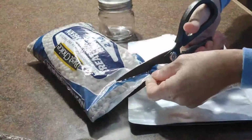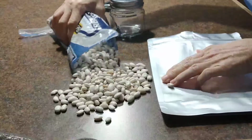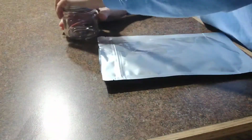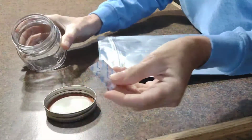So oxygen, moisture, and light are our number one enemy. But as I go to package these beans, and I will make a video on that later on, I'll go through the beans and get the ones that I see that have holes in them out. And then I will Mylar bag them up. I will seal them with an oxygen absorber and then put them back in the 5-gallon bucket. So you can also open your beans and dump them in a 5-gallon food grade bucket, put oxygen absorbers in there and seal them up that way. They will be totally safe.